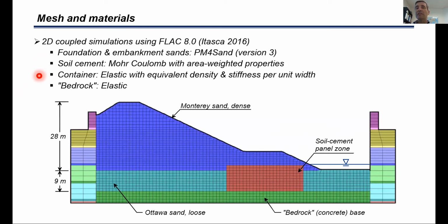The container is modeled as elastic. We know the properties of the aluminum rings and the rubber spacers in the flexible shear beam container. So those are very well known and very predictable. And then the bedrock layer is this concrete base, and it's modeled as elastic as well. So that's the basic model.